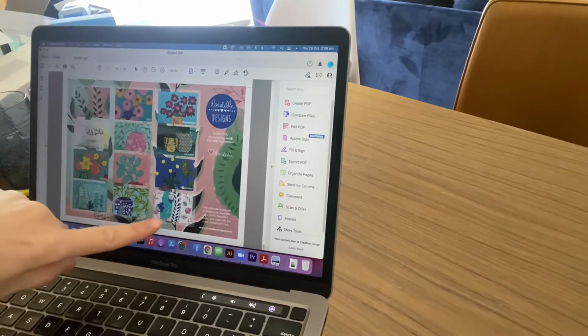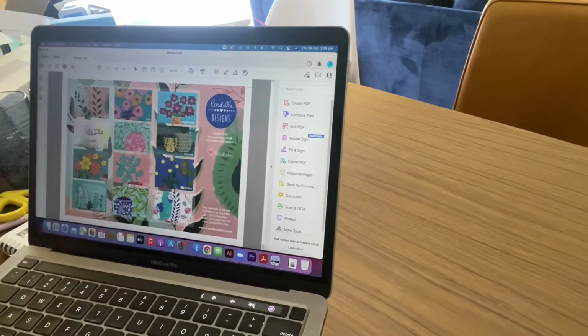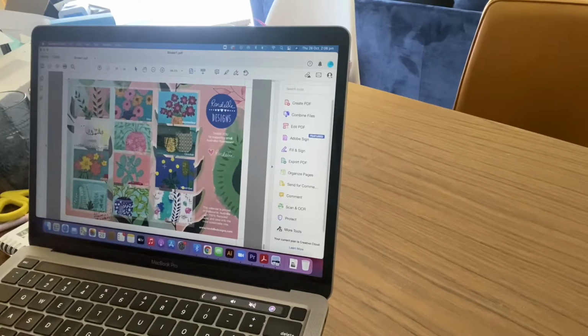I didn't want to do a Christmassy theme for December. Maybe next year I will. I like the back cover possibly the best. It's cute. Now I have to send this, so I will do that.